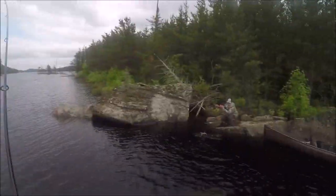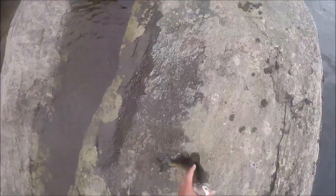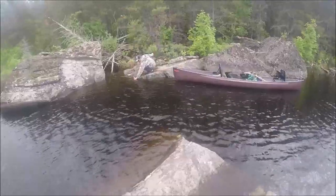This is a walleye. I think this is a big one. Oh, it is a big walleye. Wow. Look at that. Yep. Don't say finally. I got three on the stringer. That is awesome. Nice, nice fish.